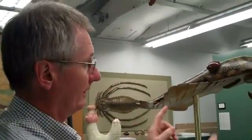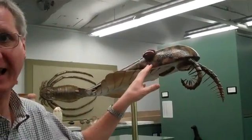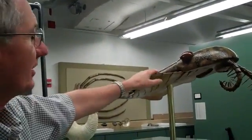So the complete animals are small, and then you get pieces that have fallen off and not decayed, and then you can extrapolate from what we know of the complete one to get this kind of size. So that's really where the story started.